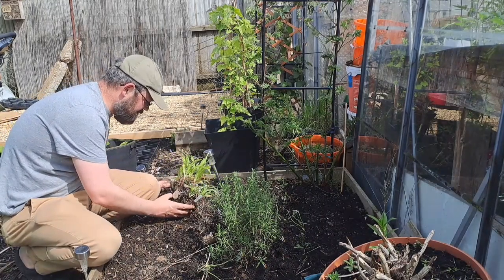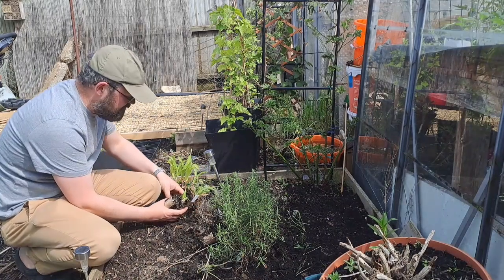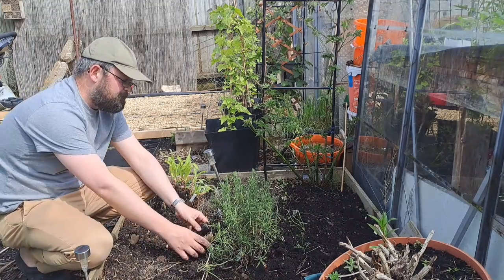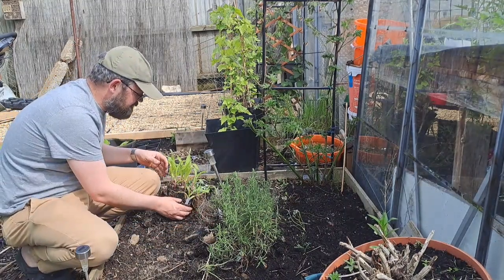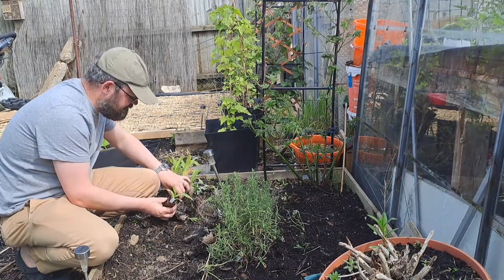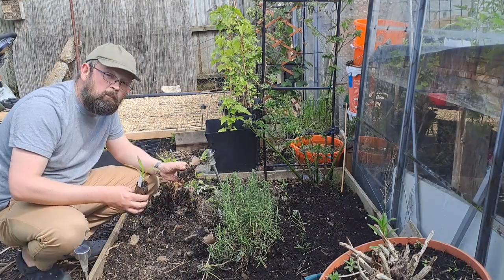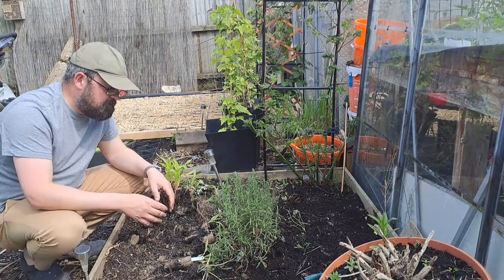Now there are ways around it. One of the things that you can do, which I will be showing you how to do later on in the year, is you can pollinate it yourself. Certainly something I'd recommend regardless of how many you've got. If you do not have full pollination, then what you tend to have is you have a nice big ear of corn or a cob. You have a nice big cob of corn.